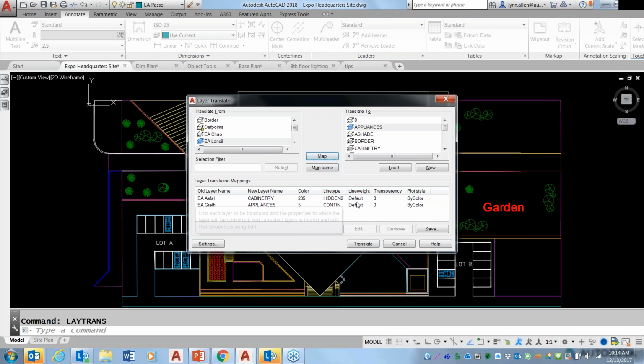You can see down here, it's telling you what's going to happen when all is said and done. This layer now needs to be mapped to this layer down here. Totally making this up. Once again, you get the results of what will happen down here, right? And then when all is said and done, when you get it all mapped, which is going to take some time, you would simply say translate, and it would convert all of the layers that you have mapped to the new layers and the new layer settings, okay?